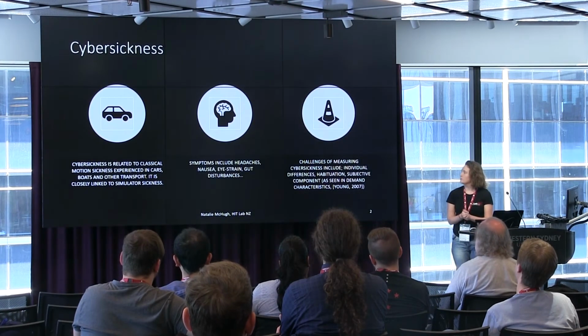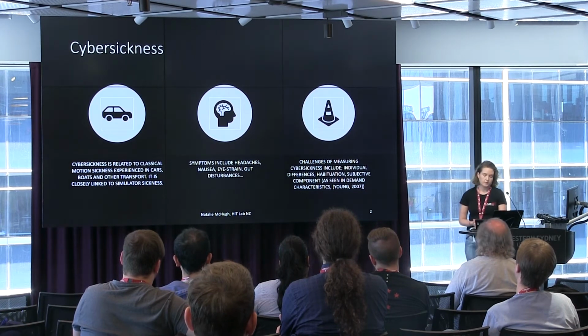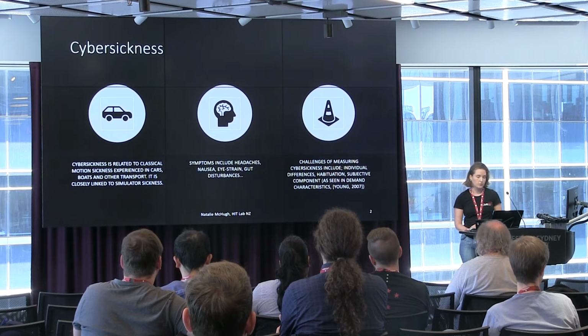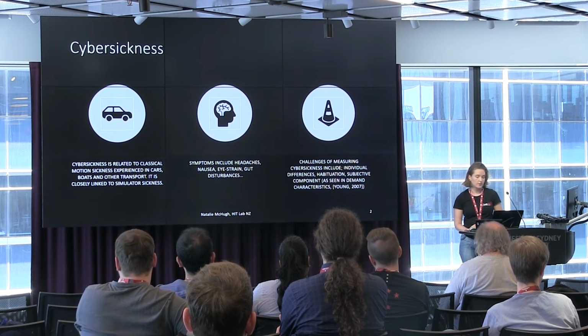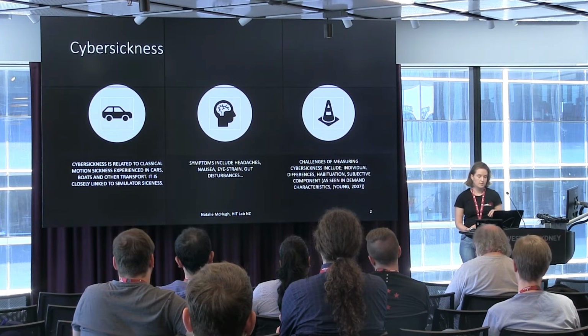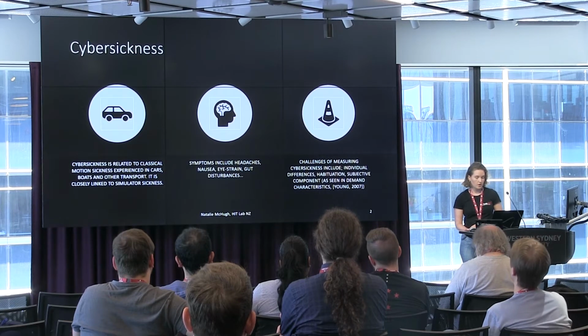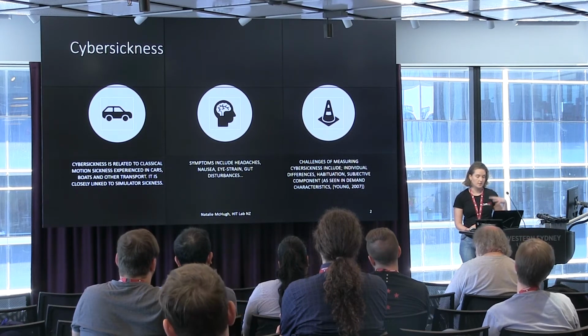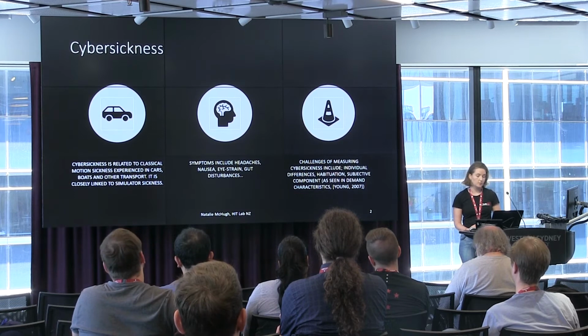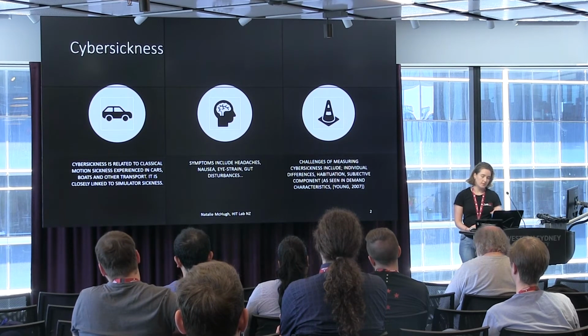So cybersickness is an ailment that is related to classical motion sickness that some people experience in cars or boats. It is also closely related to simulator sickness, which people experience when in simulators. However, cybersickness has a slightly different symptoms profile. So cybersickness has a wide array of symptoms which predominantly affect the head, eyes and stomach. These include eye strain, disorientation, headaches, nausea, gastric disturbances and sweating.